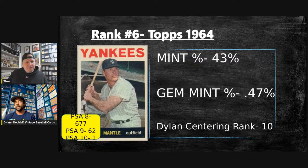Yeah, I mean, to me, it's an easier set to find centered. I have it, I don't have that many of them. It's not my favorite set of all time. I like it, but it's easy to see centering. Maybe that's kind of how my centering scale works. It's easy to see centering, and I can find them if you're patient. Not crazy hard. Okay, number 5.